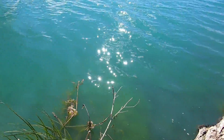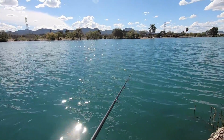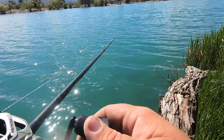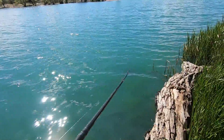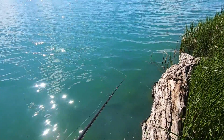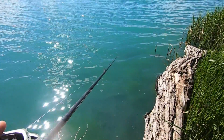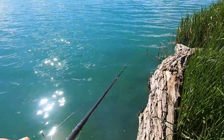Right now it's kind of getting on the bottom, which is a little sketchy, because I don't want to lose the bait. But I feel like that's kind of what was happening with that other bait, or the last bite when I got it on this. I feel like the bait was almost nosing on the bottom, and I'm wondering if that fish thought that this bait was nosed in on its bed. You know what I mean? So I'm going to hopefully not lose this bait and continue doing what I'm doing for now.